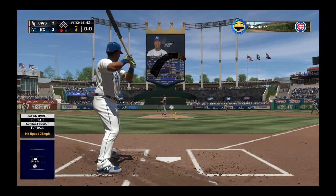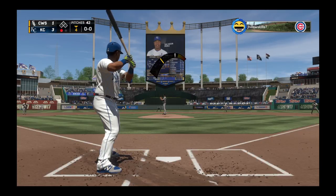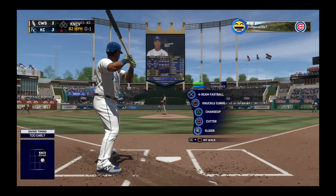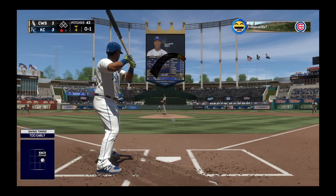Stepping in, Salvador Perez. 0 for 1 for him here in this one. So a rather weak start to the at-bat as he misses badly there. It's 0-1.